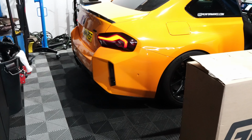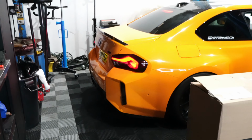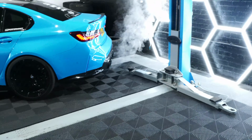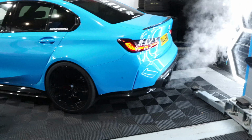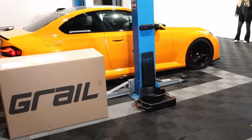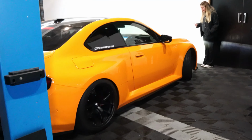M2 is a little bit quiet, but you know, still sounds alright actually in person. I tell you what, guys, this is definitely the car that I might be getting next, or hopefully anyway, G80 M3. But this M2 they have here in orange, stunning.